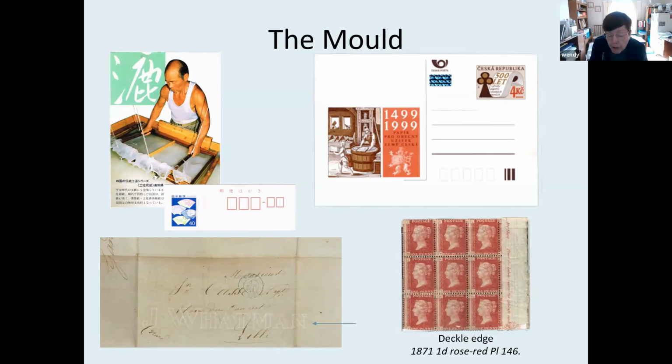Wove paper was invented much later by James Whatman, who started manufacturing at a Turkey mill in Kent in the 1750s. And there's a Whatman watermark, a somewhat later Whatman watermark. Wove paper is made from a mould with a fine wire mesh omitting the chain wires, making it a much smoother paper.